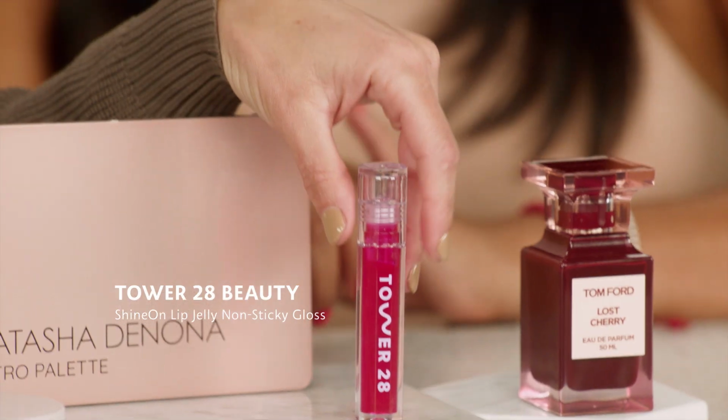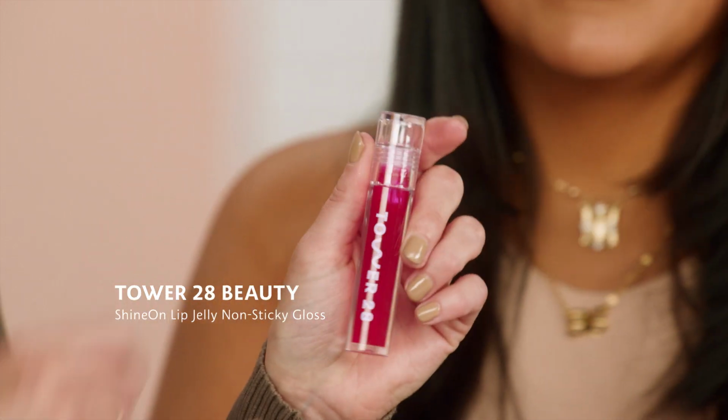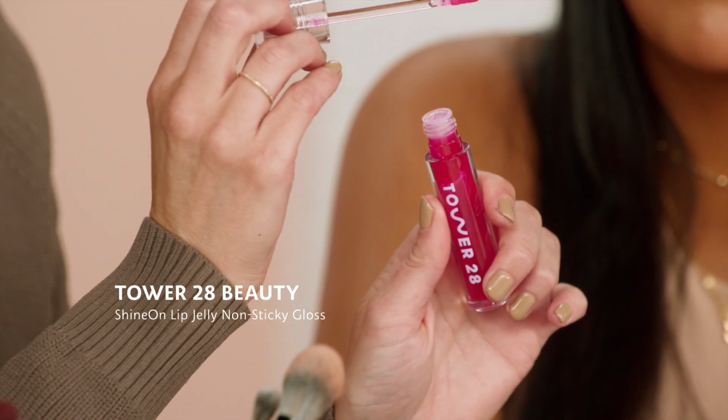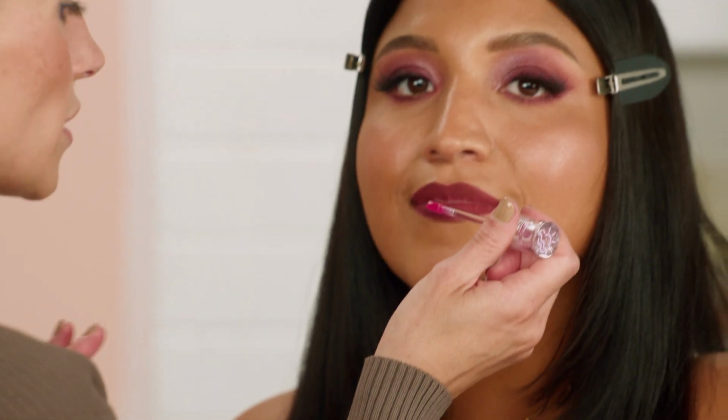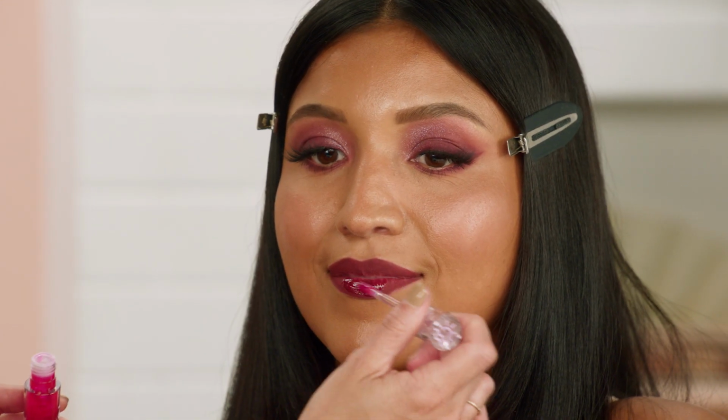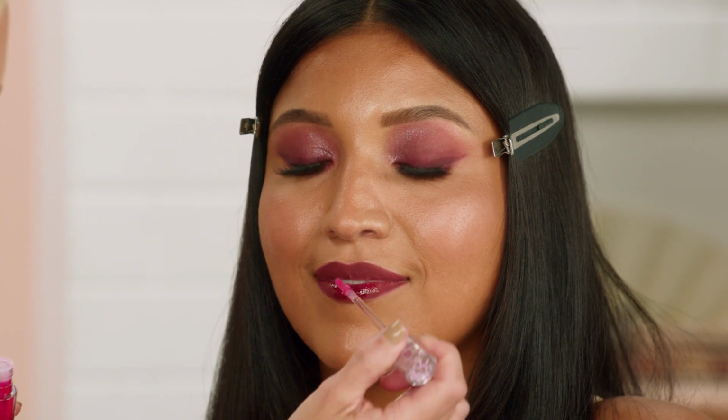Gorgeous. All right, so I want to get into that high shine effect. We're going to use the Tower 28 gloss. These are really stunning because they don't have a lot of color to them. It's a hint of color, but look at that. It is so shiny. This is really giving that cherry effect. Oh my God. Woo! It's like a lacquer. It's so beautiful. I love this formula.